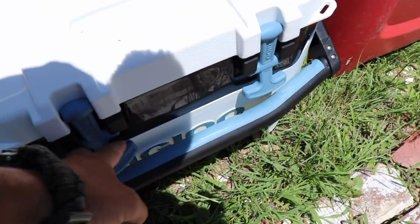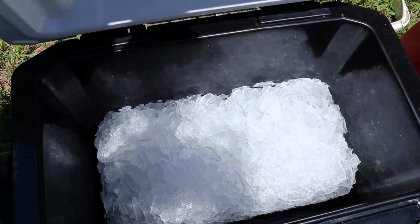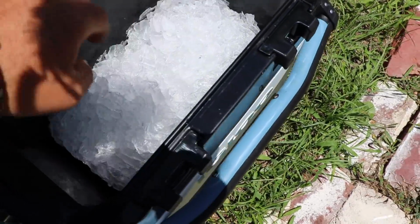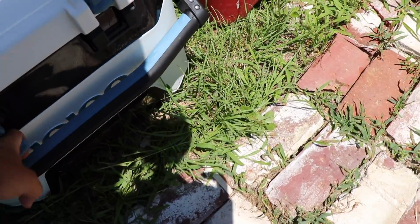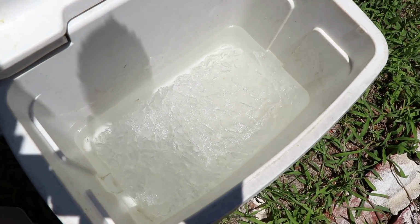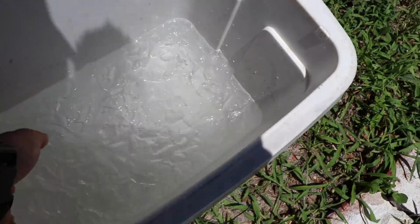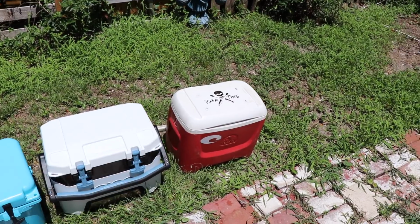Let's try this one. Comparative. Not bad. And this one, oh, quite different. It's a slush. Failing me, old Red, you're failing me.